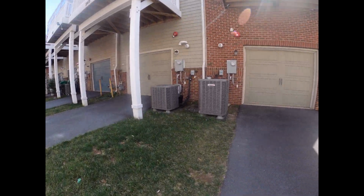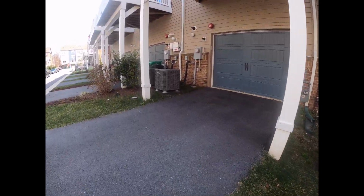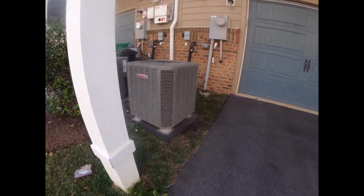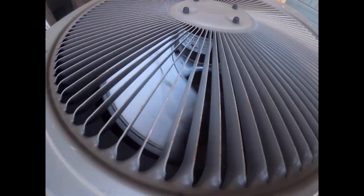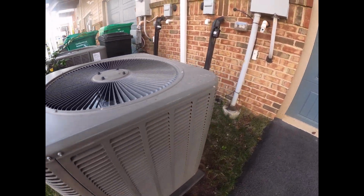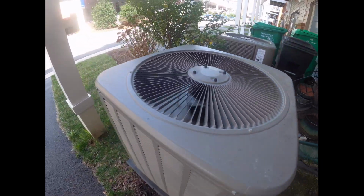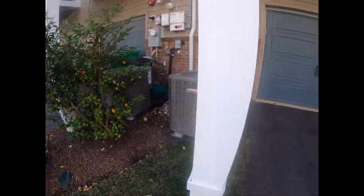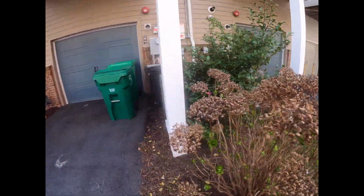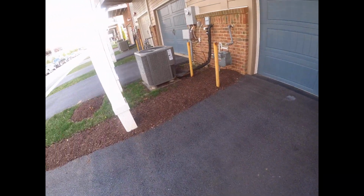Here you have some Lennox Merits. These actually use Copeland scrolls, so that's good. These are okay, I guess. Nothing really, but they're okay. So these probably use suction accumulators, so that's good. Yeah, Copeland scroll compressor.